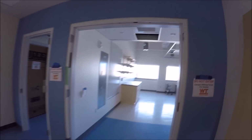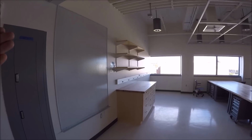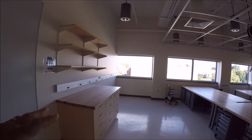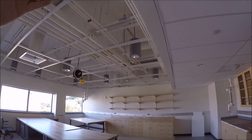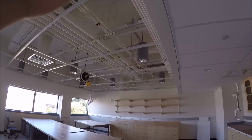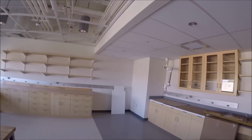We'll take a quick peek in our research labs. They're 99.9% complete. Whiteboards on the walls. Again, maple is our theme with our countertops, shelving. We have this unistrut ceiling up in the top. Products, things, experiments can be attached to the top of that. All the lighting is above. A cord reel that gets pulled down over through there. All the outlets on the wall.